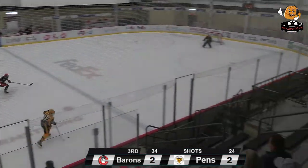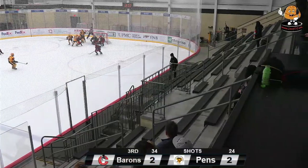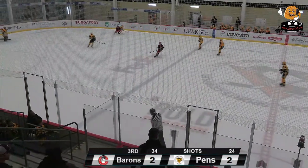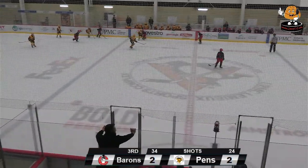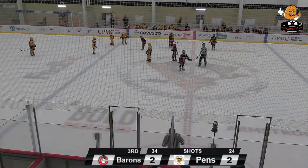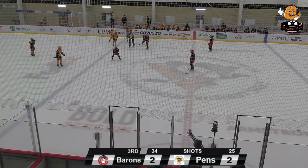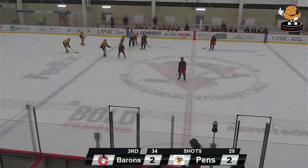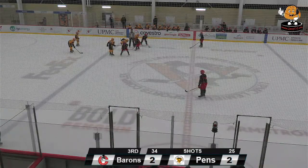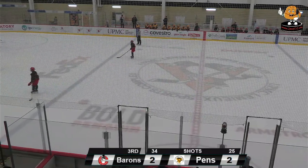And Goldberg has it. He goes over to Armstrong. Save made. Thrown back in front. Offsides of the Barons. Offsides. They knock the puck back in. We're still in the zone. Block! They got officials down there. Barons win it. And they come. Shot. That goes wide.